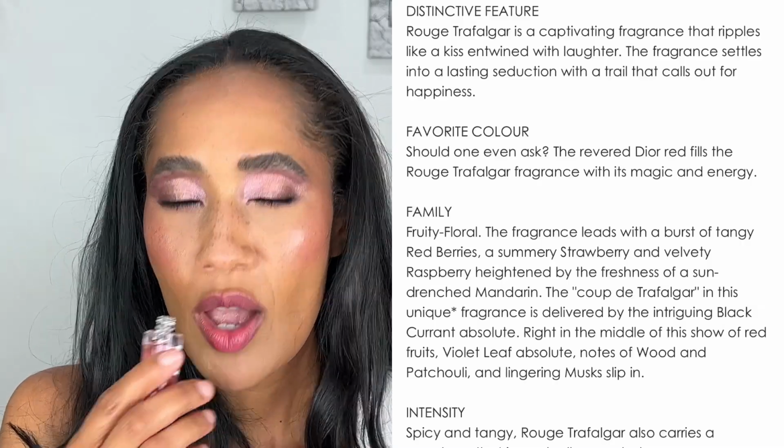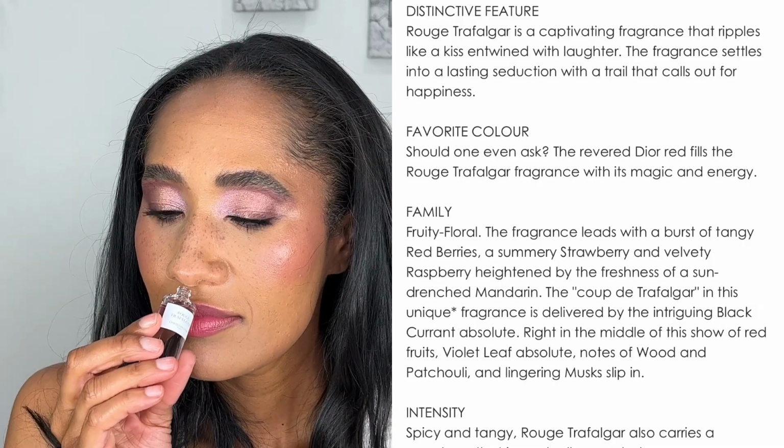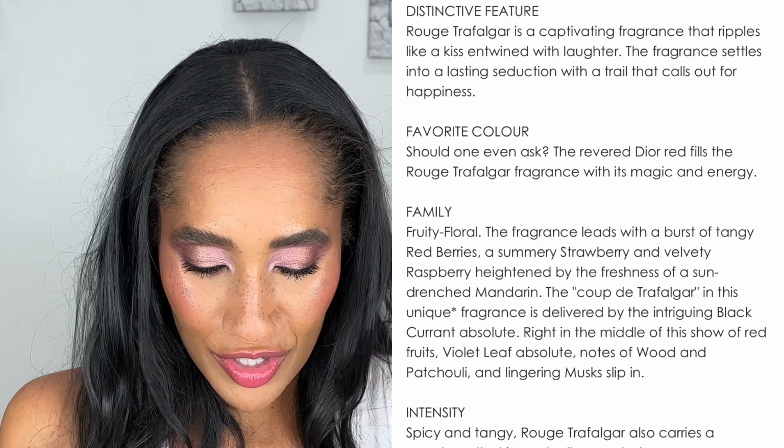Here is a little pouch with the 2 complimentary products that you always get to pick. So this time I wanted to try more of their fragrances. So here is the Rouge Trafalgar. Oh, I just butchered that. But look at that. This is a cute little deluxe size. Let's see what it smells like. Oh, this smells good. Okay, good. 1 out of 3.